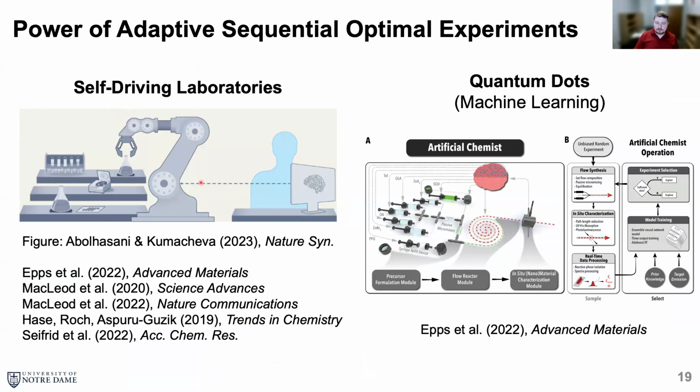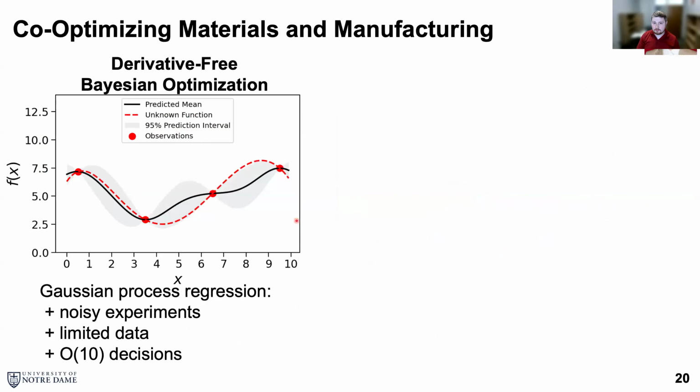And the idea is that we're going to have some type of robotic system that's going to combine with some type of intelligence system that's going to recommend and execute experiments in a repeatable way. And there's been lots of great demonstrations of this, especially in the material science community. So one example that I like, the artificial chemist out of North Carolina State University, is using machine learning models to predict steps in manufacturing quantum dots, and then using that in developing a self-driving laboratory.